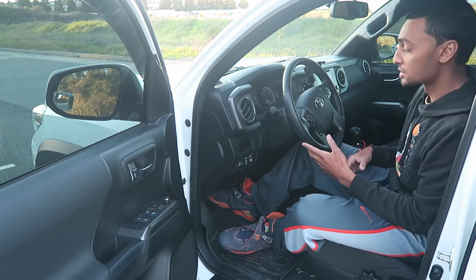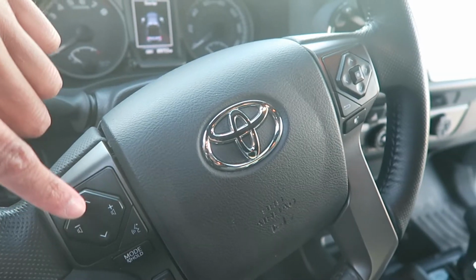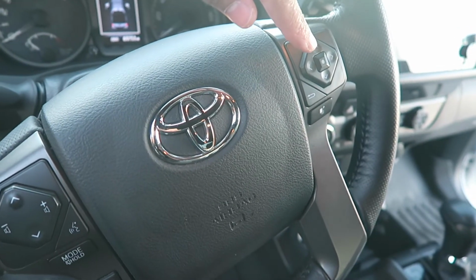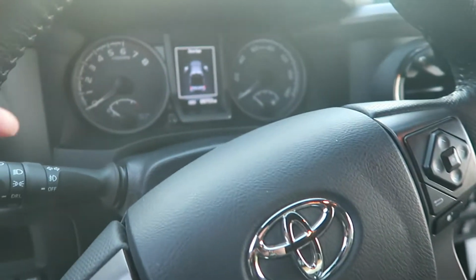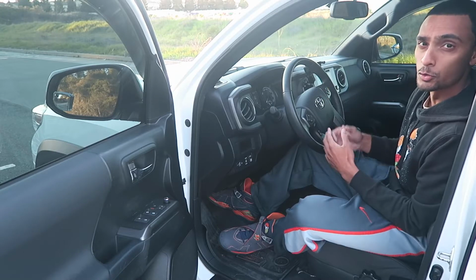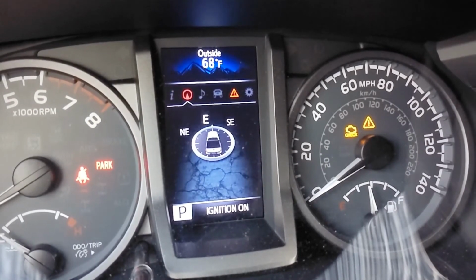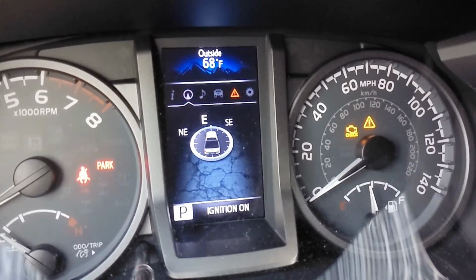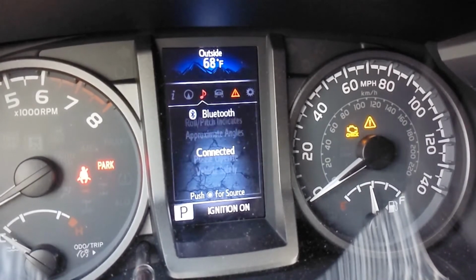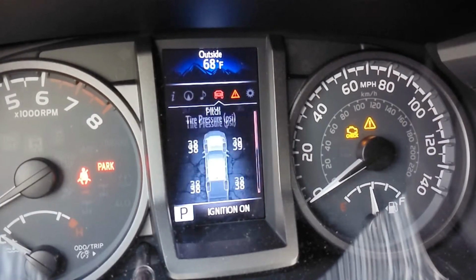Now on the steering wheel itself, you have your traditional controls for volume and media, but you've also got this directional pad here on the right side, which allows you to control the center screen on the gauge cluster. In there you can scroll through a range of things, whether it be the remaining range for gas mileage. It can also show you what soundtrack you're listening to, as well as your roll and pitch for when you're off-roading, or your tire pressure.